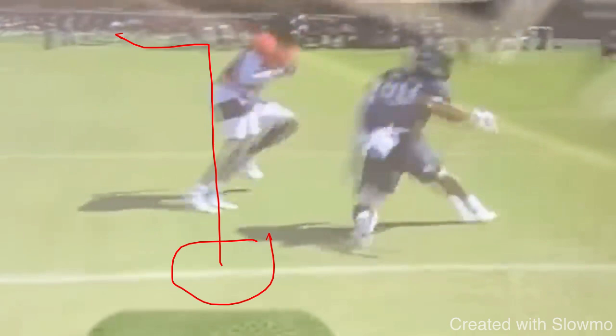So how do we do that? We have to restack. If you're not familiar with a restack, it's essentially where you come off the line of scrimmage and you are working to get back over the top of this DB, so he is trailing your back hip. You could throw something at the top of the route. You could work a little double move. You could work a peek back move.